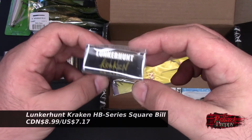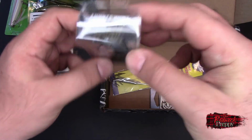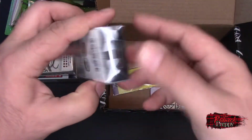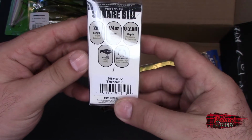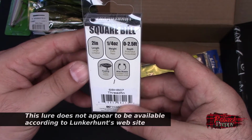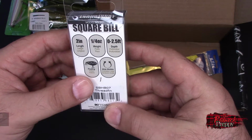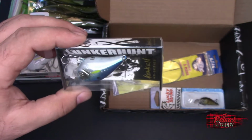Oh, we got ourselves the Lunker Hunt Kraken. Is that what this is? It's the Kraken. 2 inches in length, 1/4 ounce, 0 to 2.5 feet deep, floating, wide wobble. You know what? Actually, I like this.